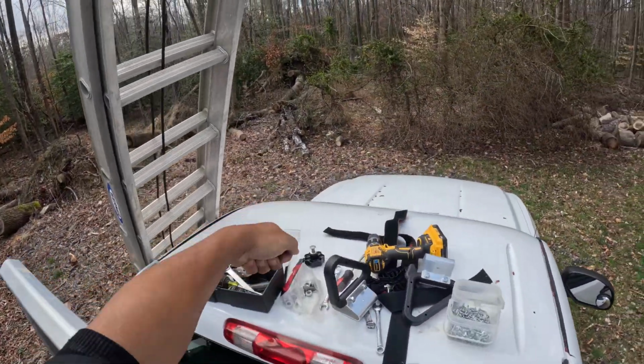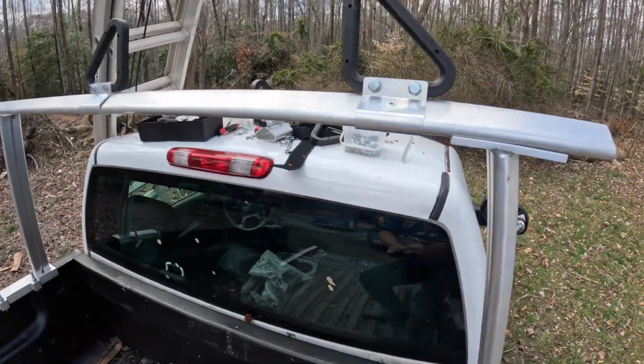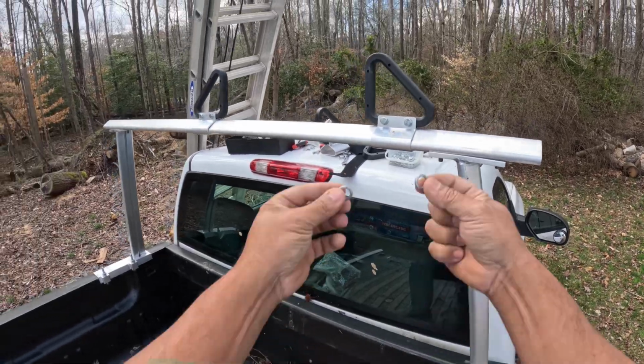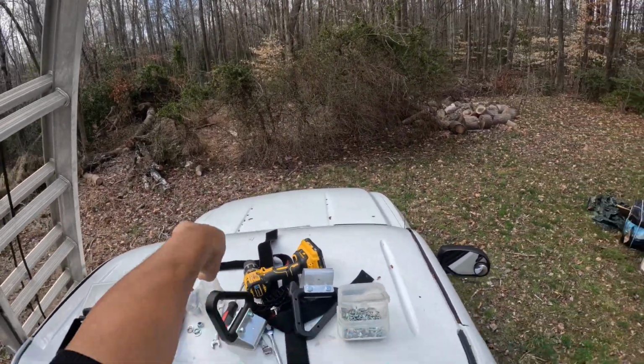Put this up here real quick, out of our way. You know, there's no fast way to do this, guys. This is just a process, you know. You got to go through it. Oh, look at that, guys. I got two locking washers. And besides, you know, it's one of those things.